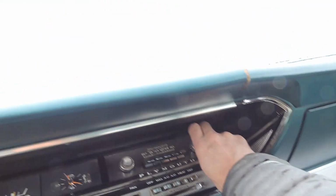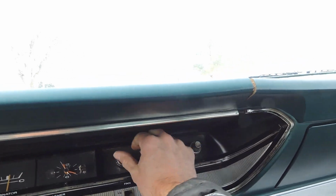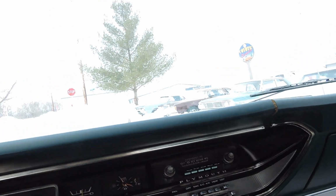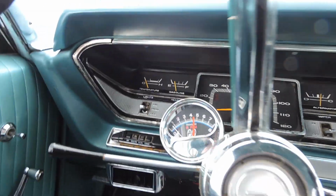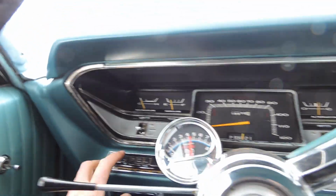Original radio works. At least it is making some noise here. I'll have to pull the antenna up and see what we got. But it's making noise. Does have cruise control over here.